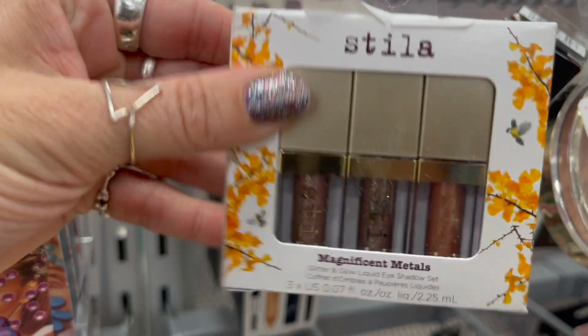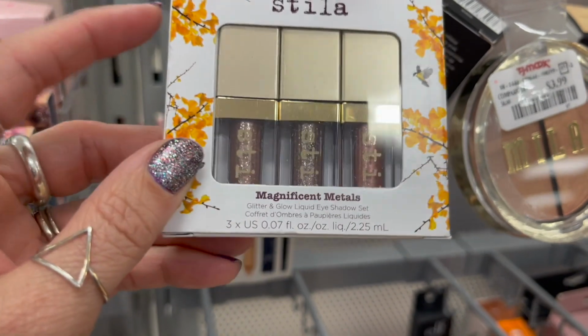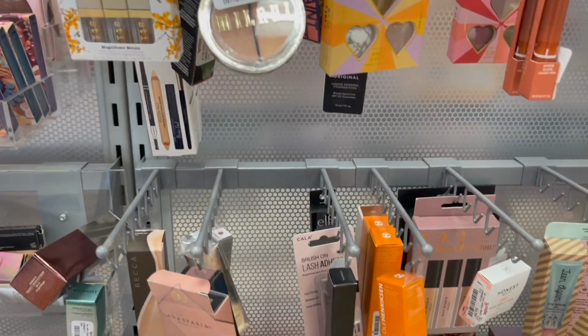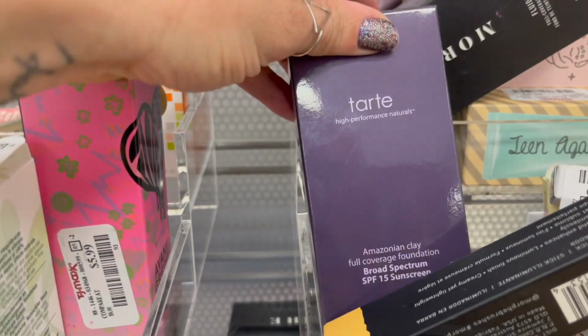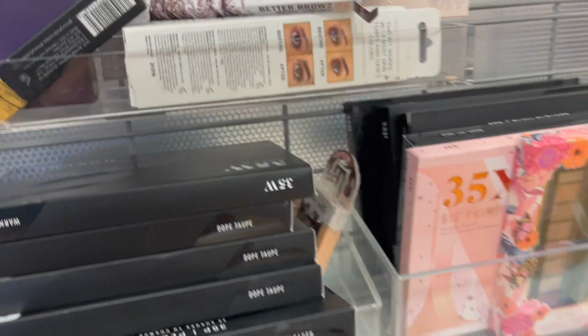Oh my God, I wanted this so badly. Don't need this, but these are so good, these Glitter and Glow. Oh my God. But I'm gonna have to leave you. Nope. So we've got some Tarte Amazonian Clay, but there's only one. We have some more Becca, but again, none of the things that I'm looking for.